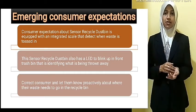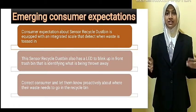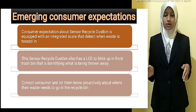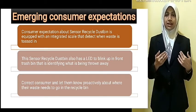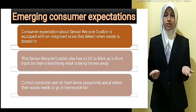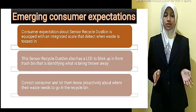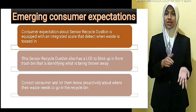The sensor recycle bin also has a function and instructions. The instructions can be made as a signboard, as instruction paper put inside the box when buying the product, and as a video on social media such as Facebook and YouTube.